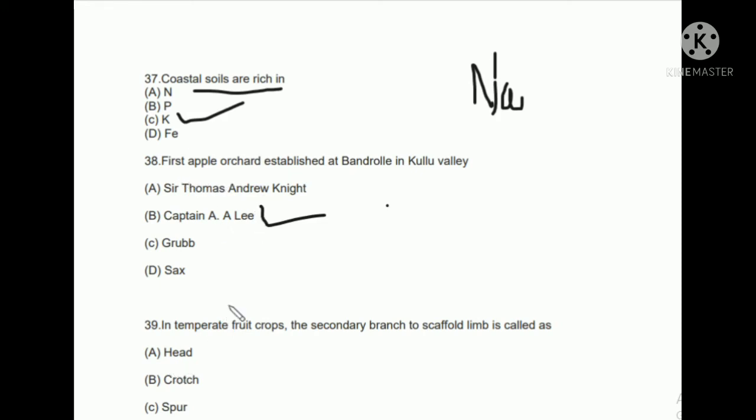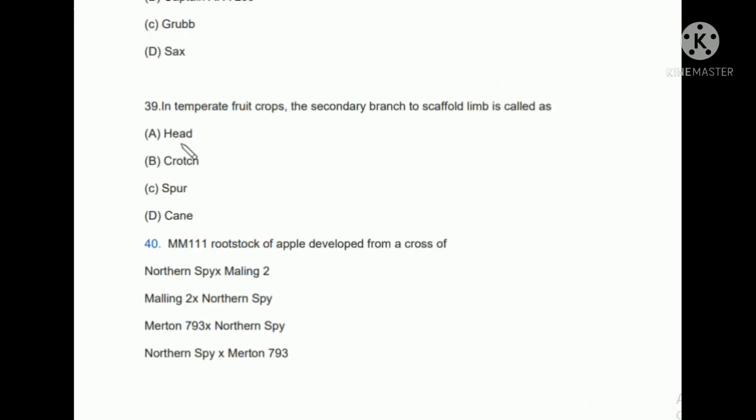Then question number 39. In temperate fruit crops, the secondary branches to the scaffold limb are called, here the right answer is crotch angle. Then question number 40. MM 111, rootstock of apple, developed from a cross of, and according to the options, the right answer is Northern Spy cross with Merton 793.